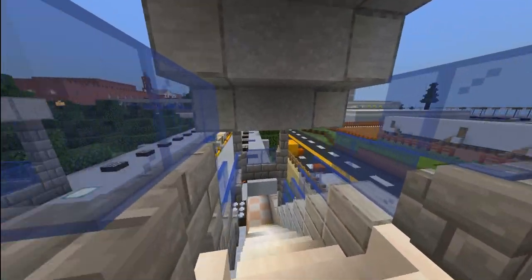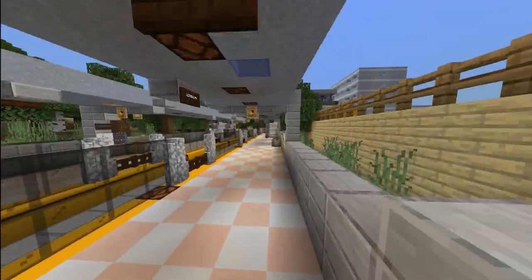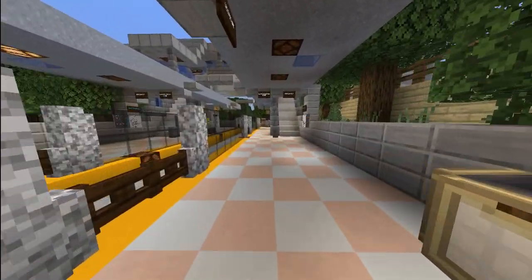Over there will be the new entrance and the new parking lot. It is currently under construction.